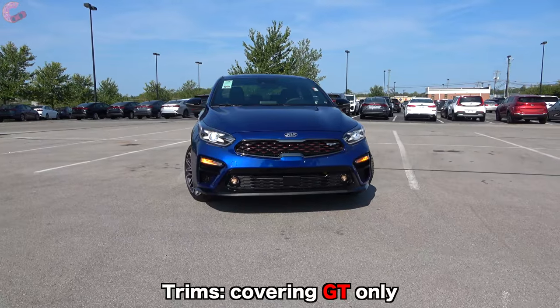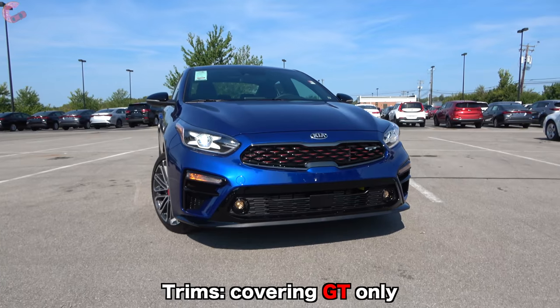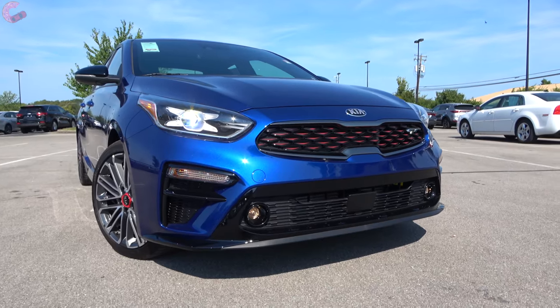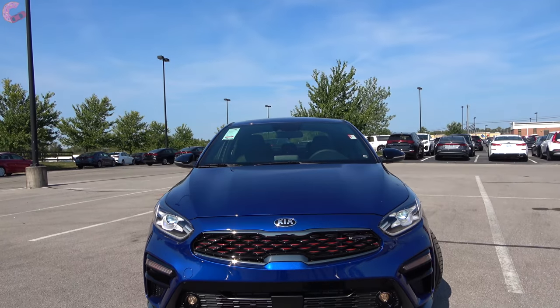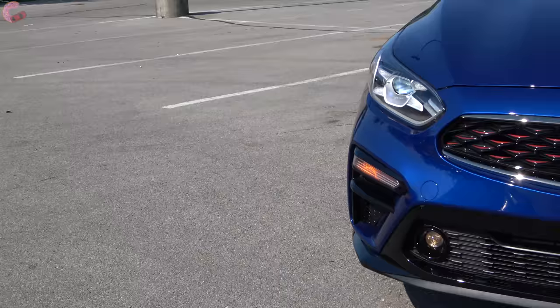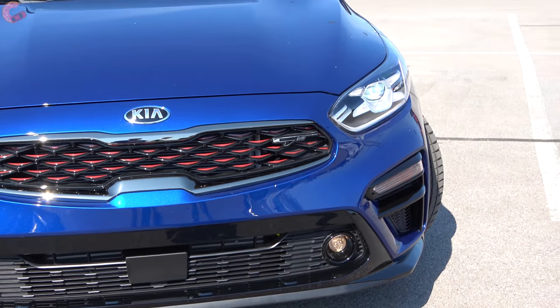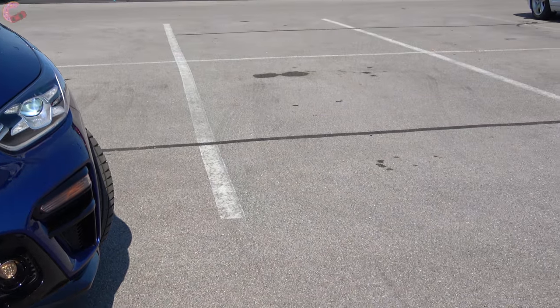So getting things started with the exterior. The new GT does of course share its main styling characteristics with the regular model, but with a lot of changes to the details. For example, the Tiger Nose fascia has an exclusive gloss black grille with little red inserts and a large GT badge to spice things up. All the other areas are also finished in gloss black.